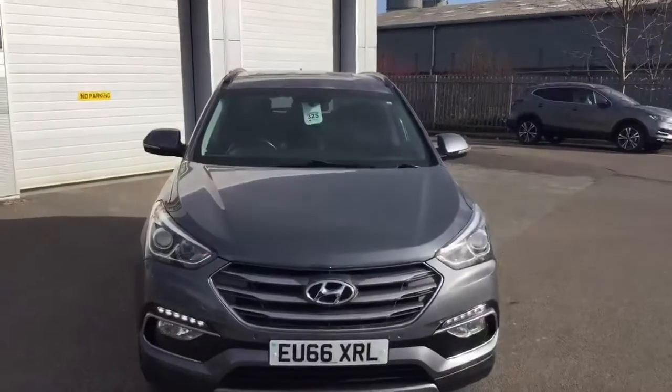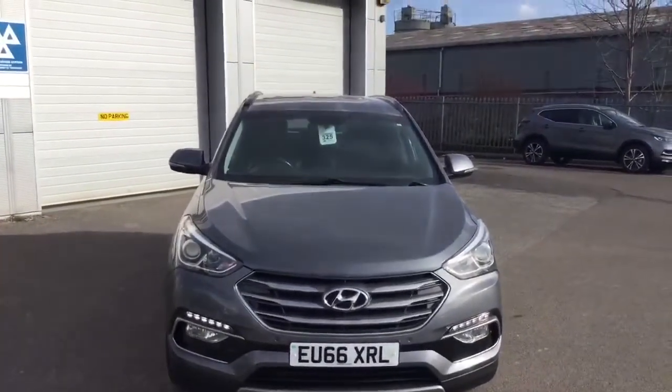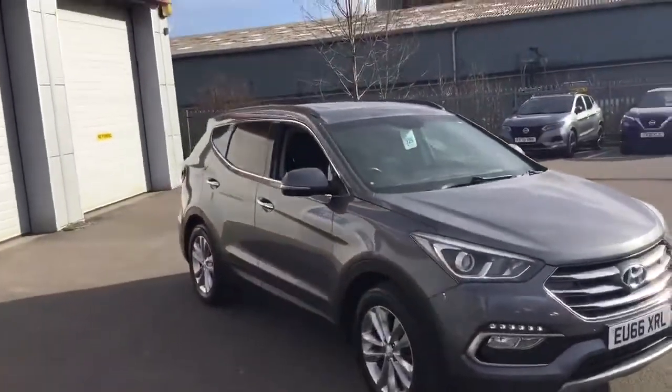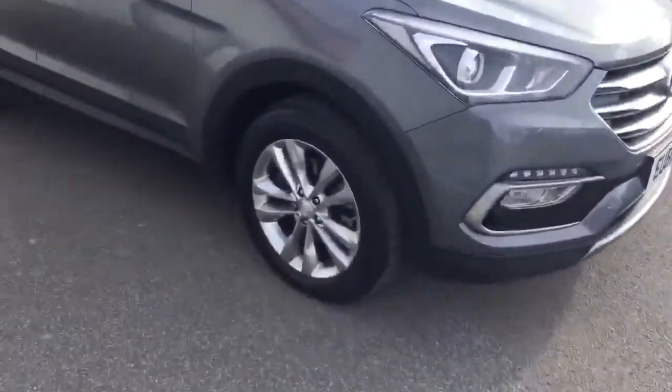Hi, welcome to Marshall Nissan in Grantham. Here we have EU66XRL, the stunning grey Santa Fe Hyundai four-wheel drive. The spec on this vehicle is absolutely huge.